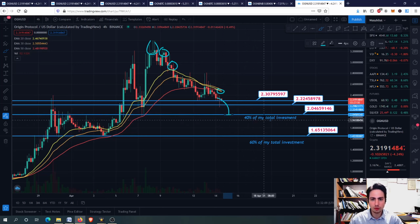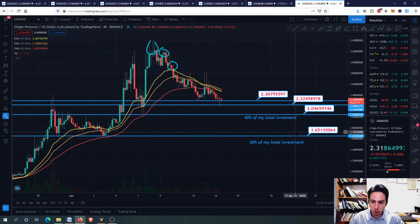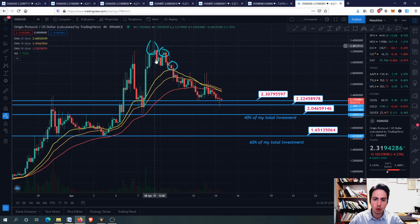You might want to invest even less. This here can be 20 or 30%. It would be very much better, but okay, 40% is good. Right here you want at 1.65 USD to invest 60% of your total investment. Origin Protocol is a great project, okay, but it has its corrections as well. This coin won't die. Of course, sometime it will go upwards, okay? So right now, what you want to do is to invest more, so when it goes upwards, you will take the profits and rebounds from your loss position.